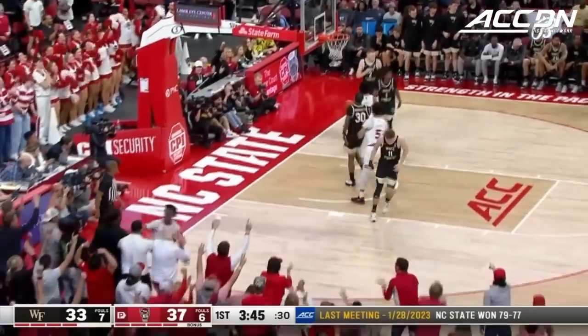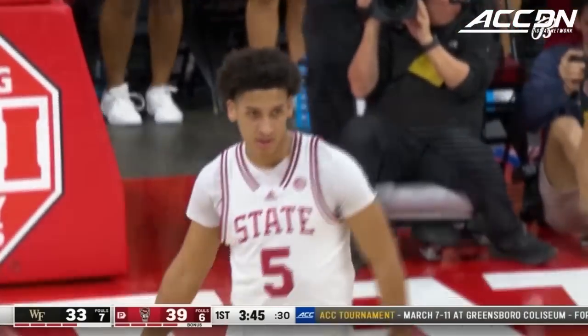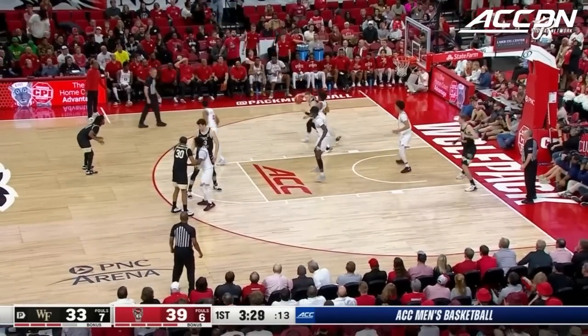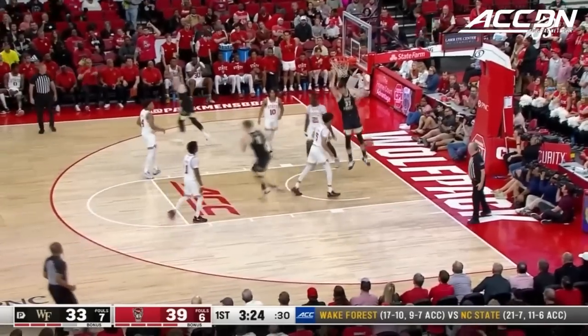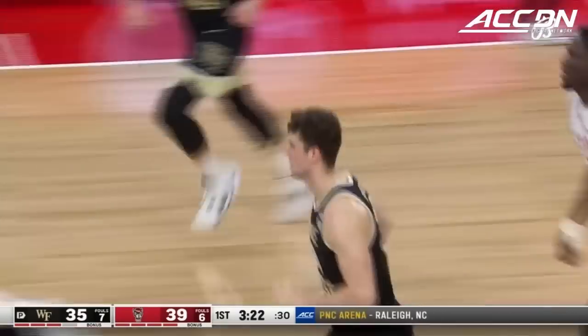The clock on the alley-oop. Hildreth back to the basket against the double team. Got the defenders in the air. And Marsh follows with the rim bender.